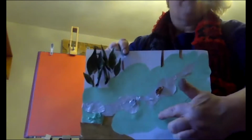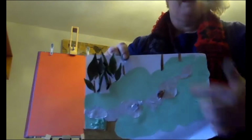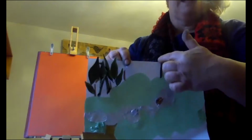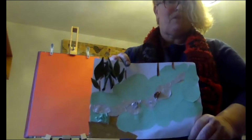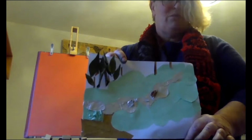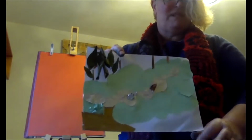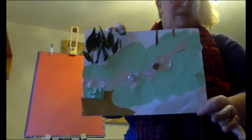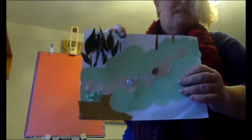I happen to have green paper around, which was a lucky thing. These, again, bits from yogurt lids, which were brown. But you can use junk mail. You could use old Christmas cards, cereal packets. Just find bits of colour that you think would be useful. So if you prefer for your final piece to be collage, provided I can see that you've thought about blocks of colour, I'll be happy.